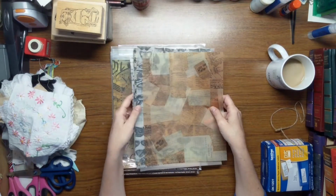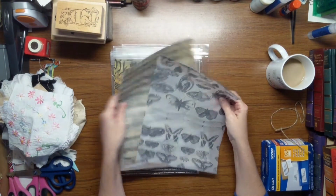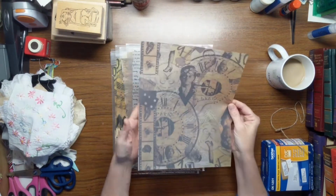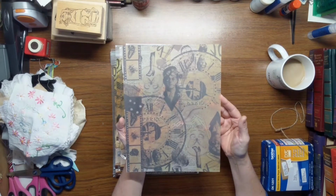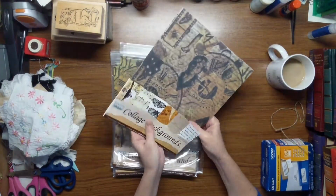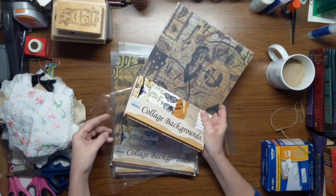Probably should be putting something behind these so you can see them a little bit better. You have the butterflies. Oh, love it so much. You have the music, and my favorite, the steampunk collage with the clocks and the people and the legs and the butterflies and the film strips and all that good stuff. Is that not the coolest thing ever? 25 cents, guys, for vellum. 6 sheets of vellum. That is collage backgrounds. Oh my gosh, these are going to go so well in journals and for collage pieces, and oh my goodness.